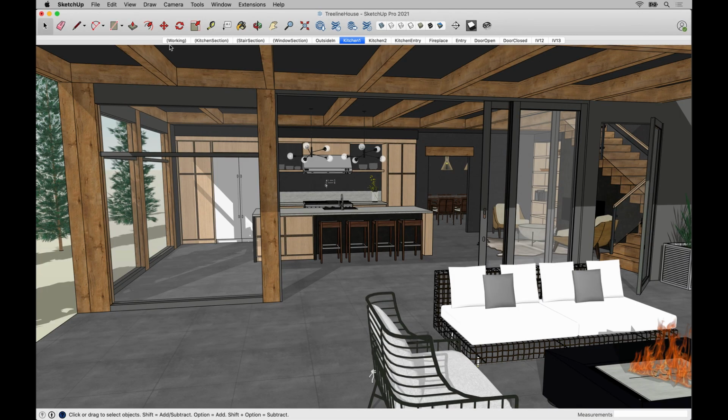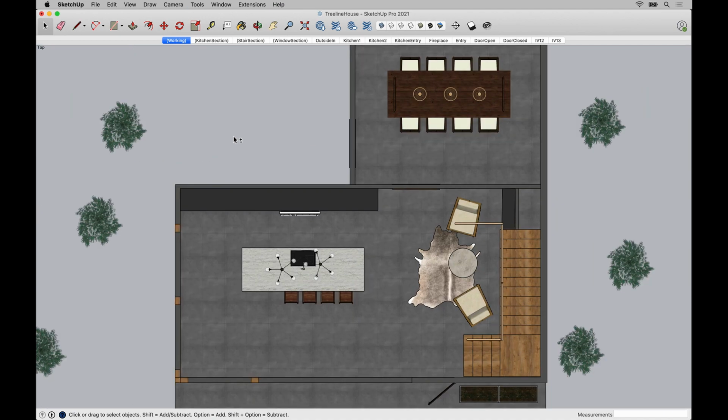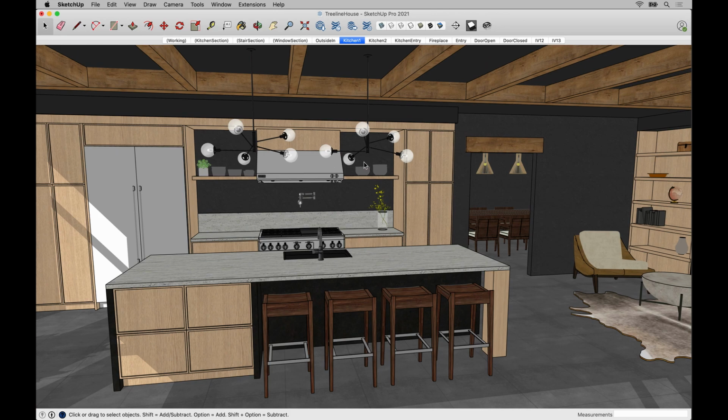Overall, this is looking really good, and I think we're so close to showing the clients, but is there any way to make sure all our details are buttoned up? Like, I want to make sure that the pendants are evenly spaced over the island. Okay, yes. So SketchUp makes it really easy to just look at it in top view. I'm gonna drop this down to parallel projection, and yeah, I can see that one of the pendants is slightly off. It's like a little bit forward. So I'm gonna move that so that the center of it is centered with the top of our island, and you were right, that looks a lot better. And now they're evenly spaced.